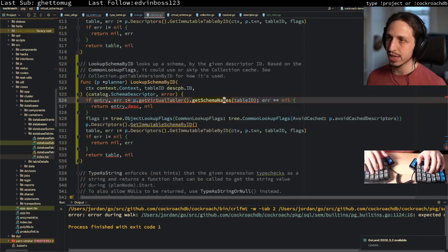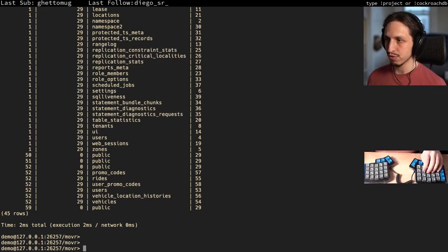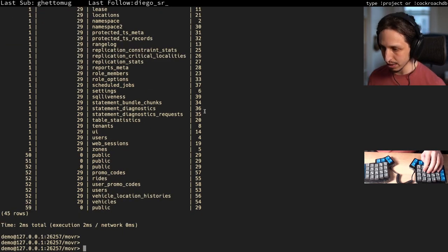And I'm wondering whether we need to think about that for this particular thing. This is a little bit in the weeds, you guys. I'm not gonna lie. I think what I'm gonna do, I'll comment this out. I'll just say to do Jordan, do we need to look up virtual schemas in this method? I just don't actually even know whether these virtual schemas have their own schema IDs, right? I don't think they do, so I just don't think it's actually relevant. I think we can ignore that stuff.